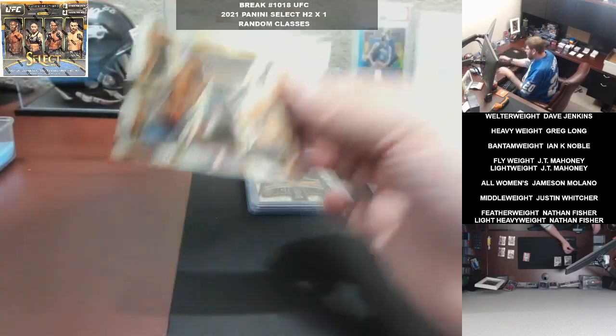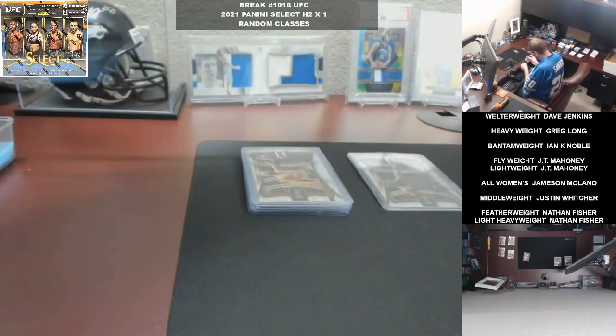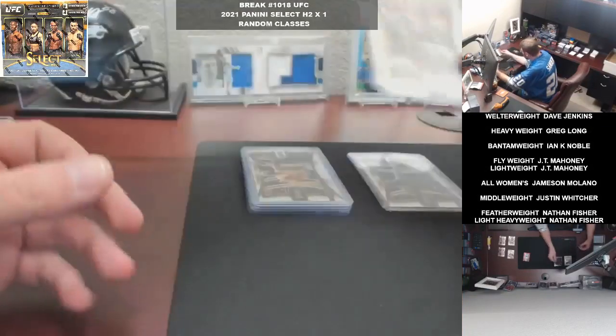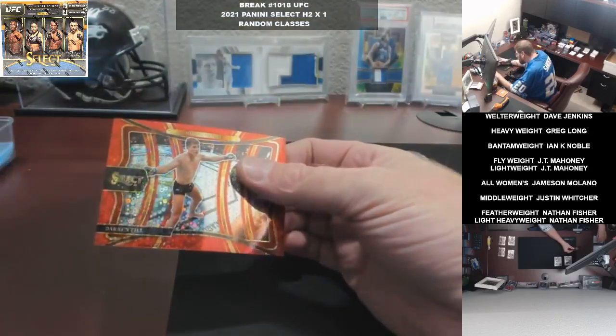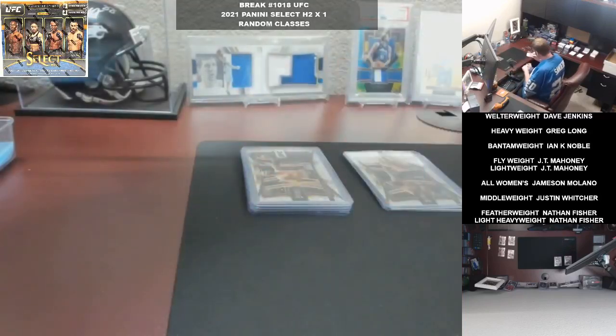All right, another premier level heavyweight, Curtis Blades. I was going to say, only three of those so far. Looks like we might have another one. So only one octagon side per box, looks like. Or at least so far, that's been our luck. And then four of the premier levels, I believe. Red Disco on this one, Darren Till, middleweight.